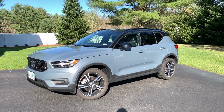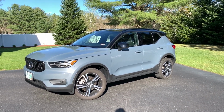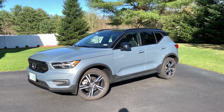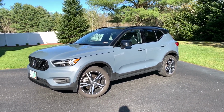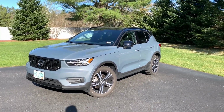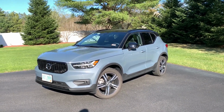So this specific one is a 2020, as I mentioned, T5 R-Design all-wheel drive. We have the thunder gray exterior on the outside with the black charcoal and nubuck leather interior. So this is something that we actually custom ordered for my mom. She picked out the colors and options exactly to her taste.